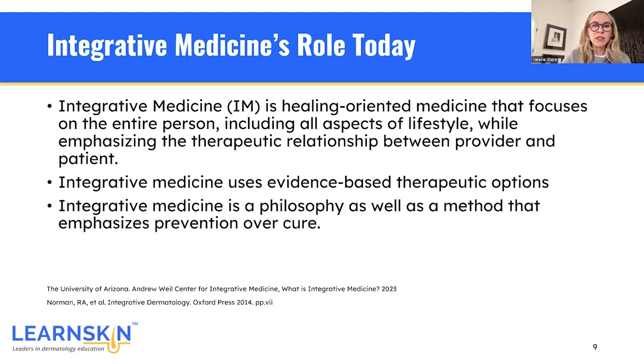So integrative medicine's role today is healing-oriented medicine that focuses on the entire person, and again, including all aspects of lifestyle, emphasizing the therapeutic relationship between provider and patient. Integrative medicine uses evidence-based therapeutic options. Integrative medicine is a philosophy just as much as a method that emphasizes prevention over cure.